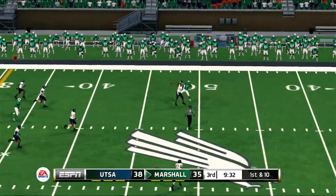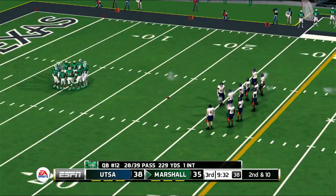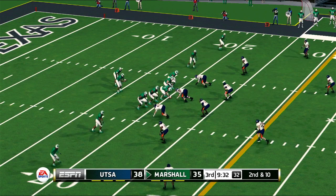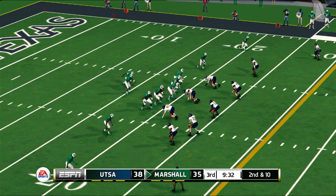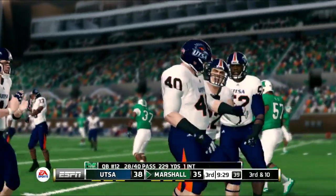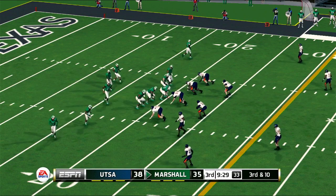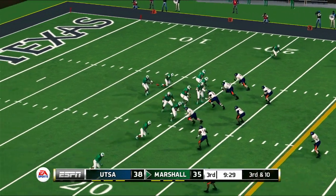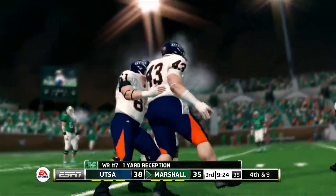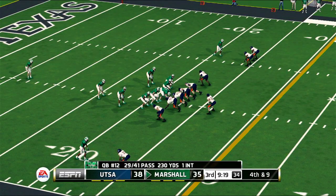He delivers. He almost had it, but it's incomplete. From their own 20-yard line, second down. Green to the back, and he can't hold it. Hit immediately. That'll be a pickup of a yard. Very good job of coverage on the play. The freshman receiver made a nice play, but there was no room for him to run after the catch.